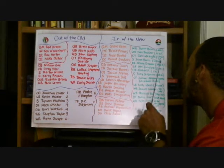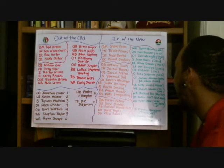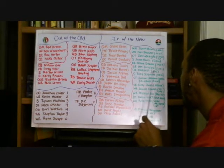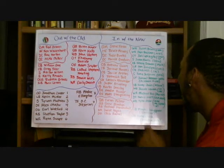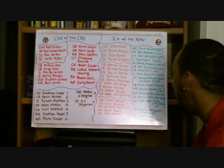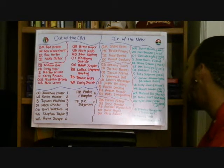Linebacker Kenny Demons out of Michigan. Linebacker Dan Giordano out of Cincinnati. Cornerback Josh Hill out of Cal. Safety Tony Jefferson out of Oklahoma. Offensive tackle Jamal Johnson Webb out of Alabama A&M. Linebacker Corey Jones out of Wyoming. Wide receiver Javon Lawson out of Louisiana Lafayette.